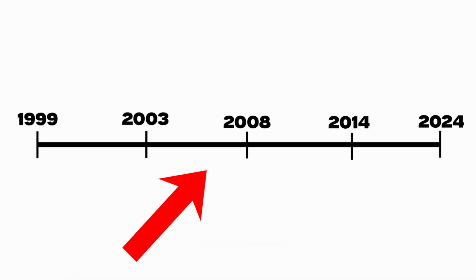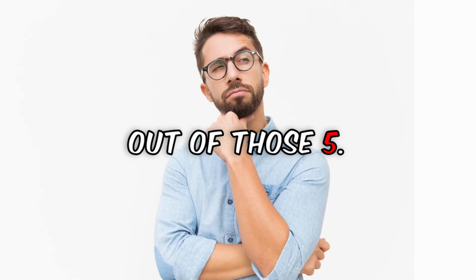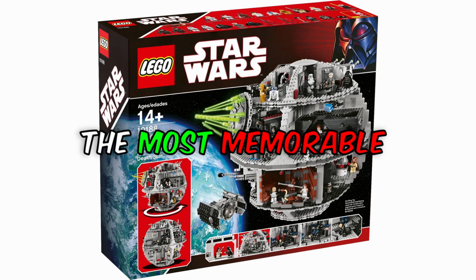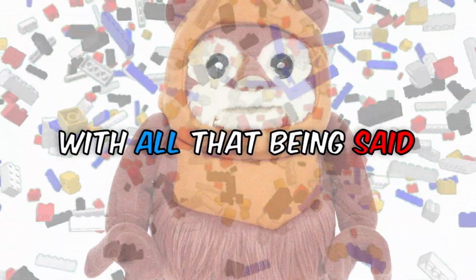year. So how I'm going to be ranking the best year of Lego Star Wars is, I'm going to choose my top 5 favorite years and try to pick the best one out of those 5. And so I'm going to choose which year has the most cool and unique sets, the most memorable, and the best minifigures. With all that being said, cue the rankings.